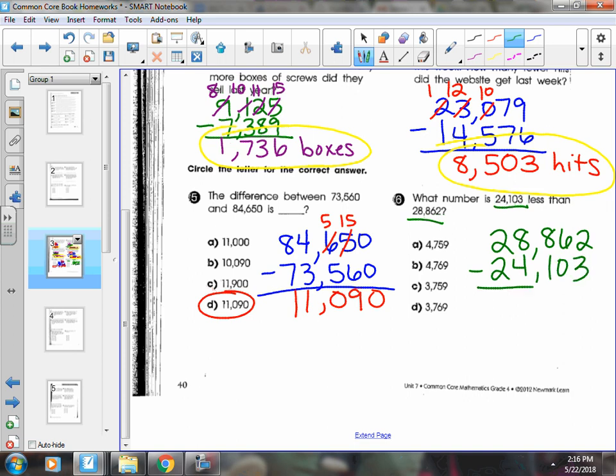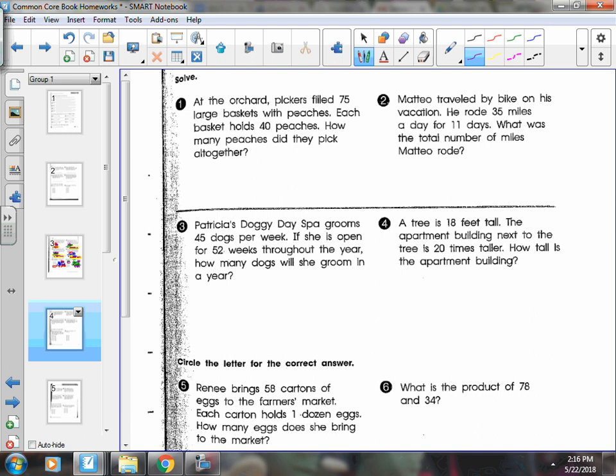Okay, can't do 2 minus 3, so take 1 away. Break that into 10 little pieces, add it to the 2 that are already there. 5 minus 0 is 5, 8 minus 1 is 7, 8 minus 4 is 4, and 2 minus 2 is nothing. 4,759, there it is. All right, on to page 55.